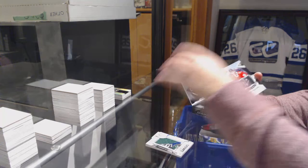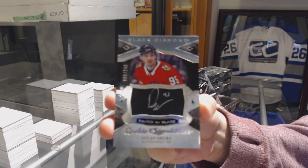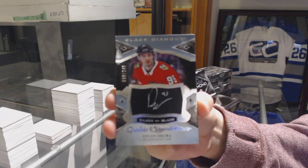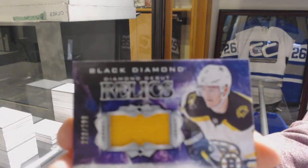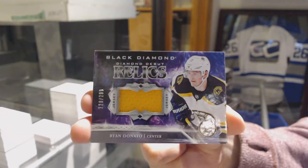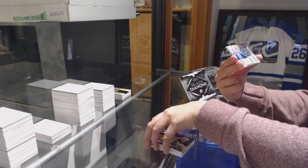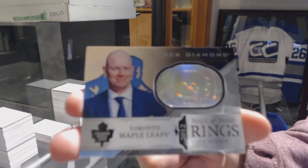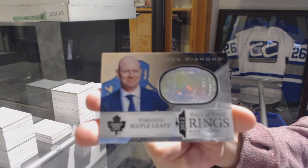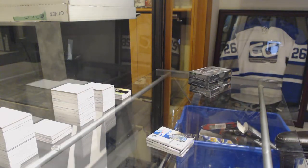Elias Pettersson. Rookie signatures, silver on black, number /249 for the Blackhawks, Dylan Sikura. A diamond debut relics jersey number /299 for the Bruins, Ryan Donato. And we've got a Hall of Fame rings for the Toronto Maple Leafs, Mats Sundin. Need some Jets? I can do Jets.